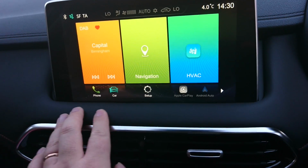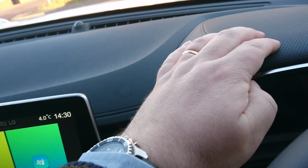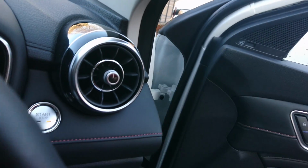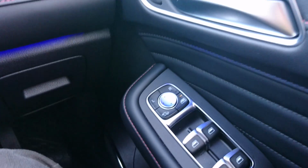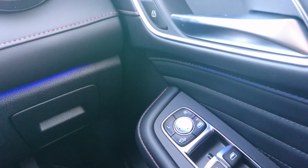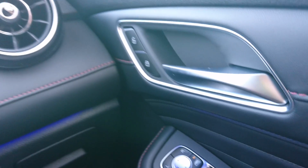Everything does feel very premium. We've got a soft touch dashboard here, more soft touch materials up here and here. As I mentioned before, soft touch materials on the front doors. Let's close that quickly. We've got this rather nice blue lighting. I don't know if you can change that colour, or I'll have to have a look at that. This car's so new, there's not a lot of information out about it.